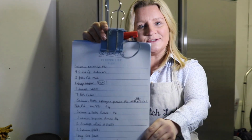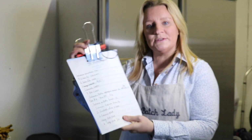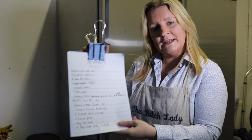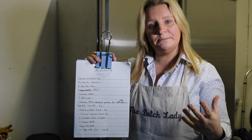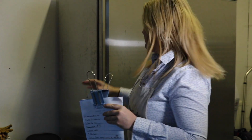Now, my freezer lists. Can you see that? This is my Batch Lady ones, and this is what I want to chat to you about. I have fish, pizza and pasta. I basically have a list for every category. My categories are fish, chicken, game, lamb and pork, which are on the same sheet, pizza and pasta, soups and sauces, bread, potato or egg dishes, veg and desserts. They basically coincide with all the shelves that are in my freezer.